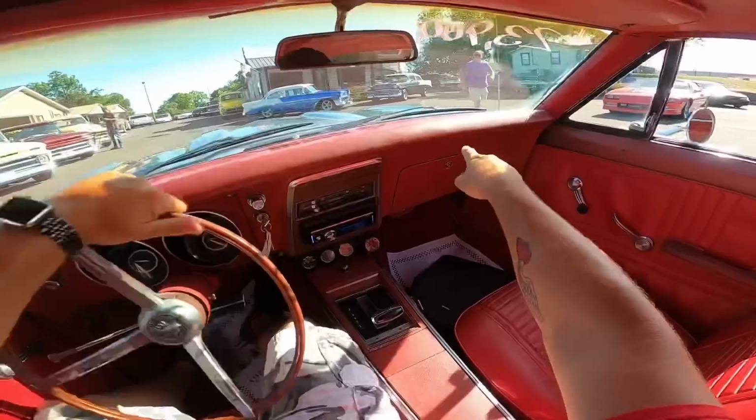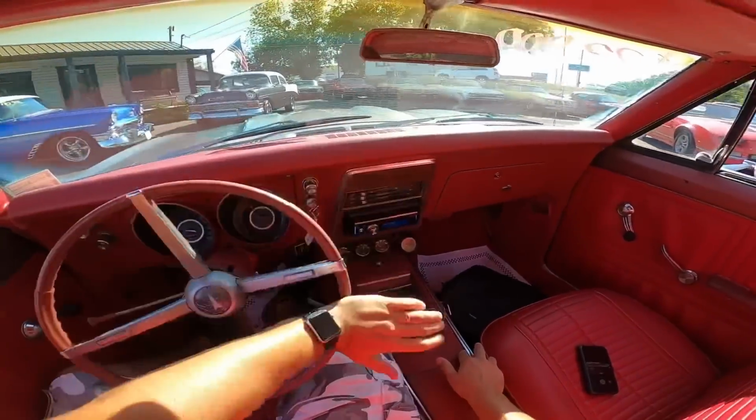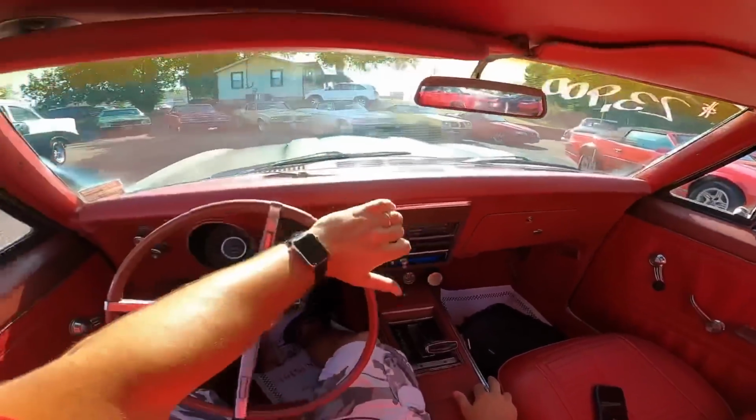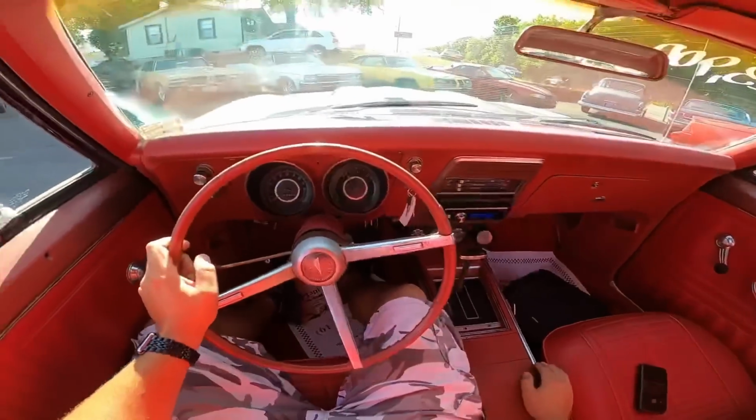And we do got a tire rub from the right front wheel. I found it. See, I try to point out all the flaws. That way you know what you're getting, guys. Be sure to look at the detailed pictures.